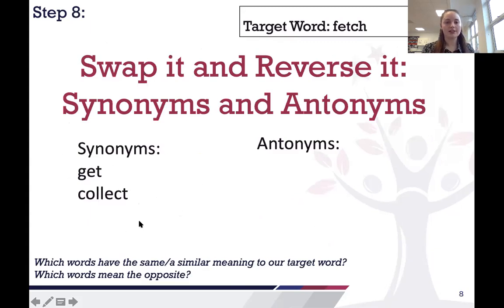The next thing we're going to look at are synonyms and antonyms. A synonym is a word that means the same as our target word. So the synonyms I've got for fetch are get and collect. Get, I'll say it, you say it. Get and collect. Collect. Fantastic. Now, I couldn't think of any antonyms for fetch. Fetch means get something. So maybe you can think of some. Maybe we could have throw away because you're not getting something, you're getting rid of something, maybe.